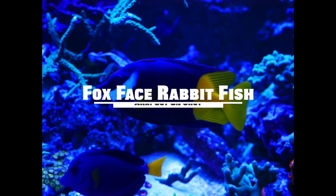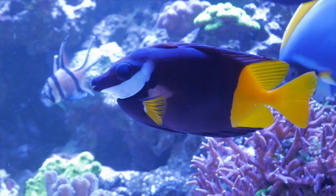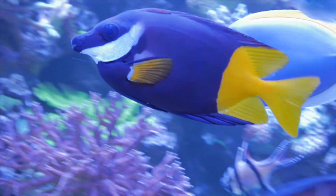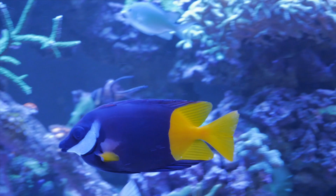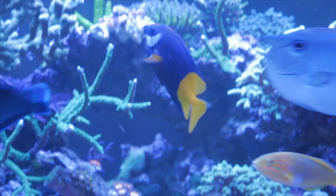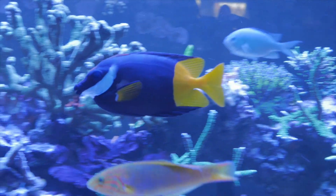This is my Foxface fish. Quite a few variants on this with the solid yellow, Magnifica, but this one, I had to have this one. It just reminds me of a cut and shut fish basically. I'm not totally sure of his name. The only thing I could find on the internet was a bicolour, but I believe he's got a proper name. Unfortunately I couldn't find it, but absolutely love this fish.